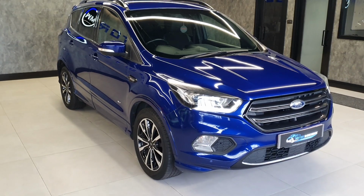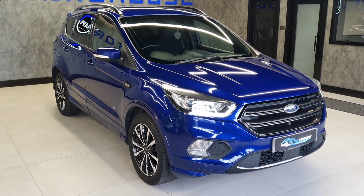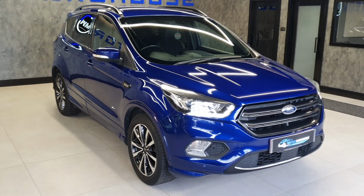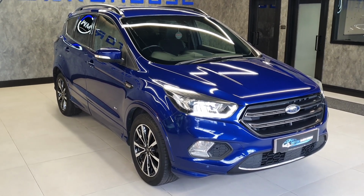2-litre TDCIs, again, if you look at these for sale, you'll see loads of these for sale with high mileage. And that just goes to show how far and long they can go. The engines are actually quite reliable. This one obviously is a bit more of a lower mileage one.